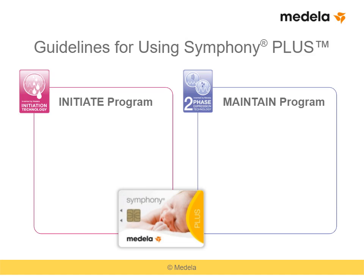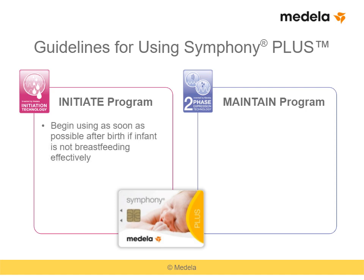When introducing Symphony PLUS to new mothers, it's important to explain how the programs work and when to switch from the Initiate program to the Maintain program. Mothers should use the Initiate program as soon as possible after birth if baby isn't breastfeeding or isn't nursing effectively, as in the case of a 35-week infant in the newborn nursery.